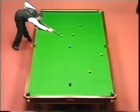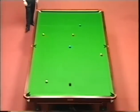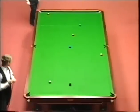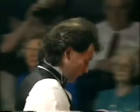Now, can Jimmy make it to lay another snooker from this position? 52. No, but he's left the yellow reasonably safe. It's a very fine cut if Stephen takes it on.